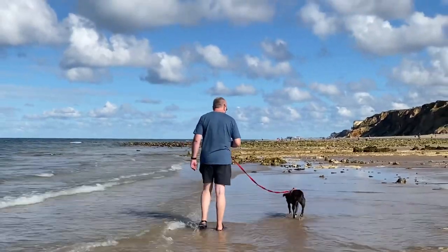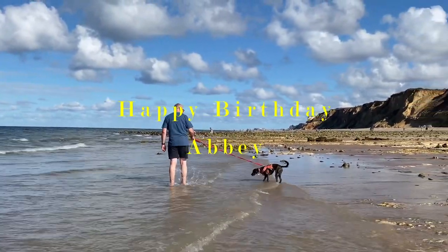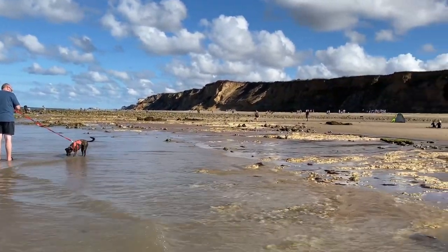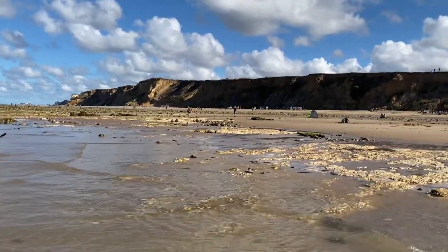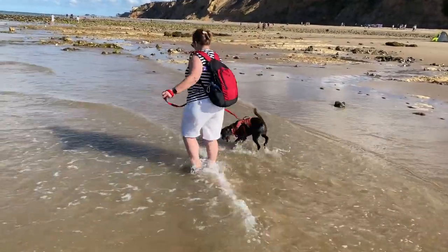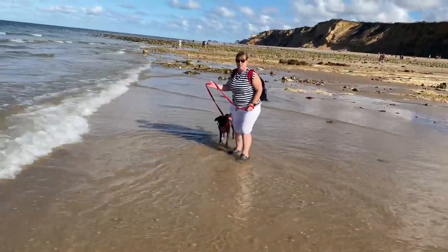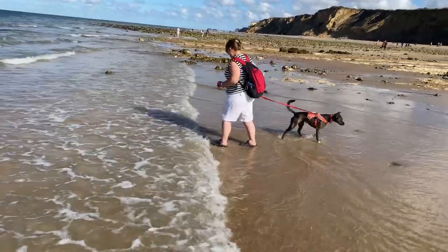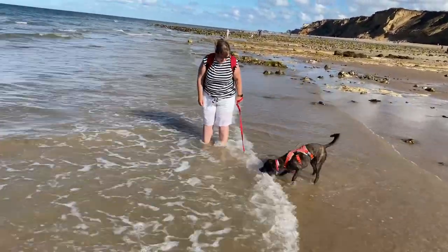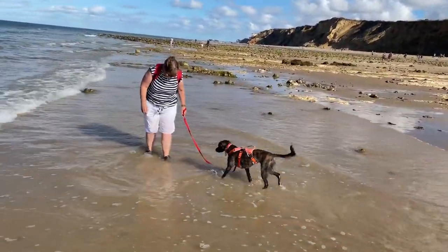On Saturday, it was Abby's second birthday, so we took her down to the beach because that's her favourite place. And we played some ball with her on the sand and to cool off. We did our best to get her to have a paddle in the sea. She's not very fond of the water, but it was a really warm day, so we thought a cool off in the water would be good for her. And eventually she did have a little paddle and try and drink in the sea as well.